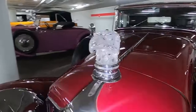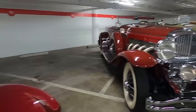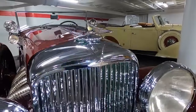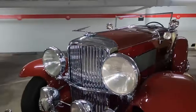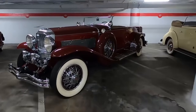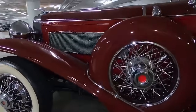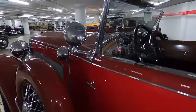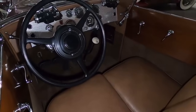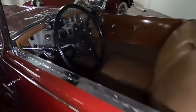Now, Cord and Auburn and Duesenberg were all owned by the same company. So you do have, next to our Cord here, a 1933 Duesenberg SJ, which does mean it's supercharged. So Duesenberg is probably the height of luxury in all of these cars here, whereas you're spending maybe a couple thousand to buy any of these other luxury vehicles. With Duesenberg, you were actually going to pay close to $10,000 just to buy the engine and chassis. And then you would still need to take it out to a coach builder who would body it for you.